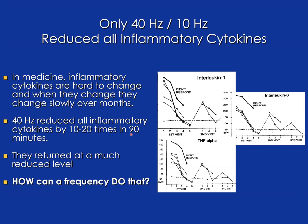We have data on 13 patients. And then when they returned, if you notice here, they return at a much lower level. They do come back, but they're lower. So at this point, you ought to be asking, how can a frequency do that? How does it do that?